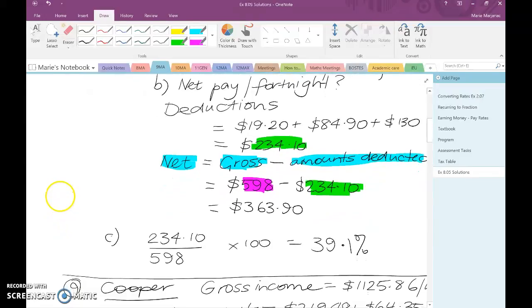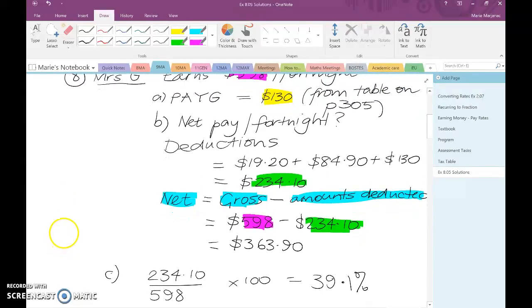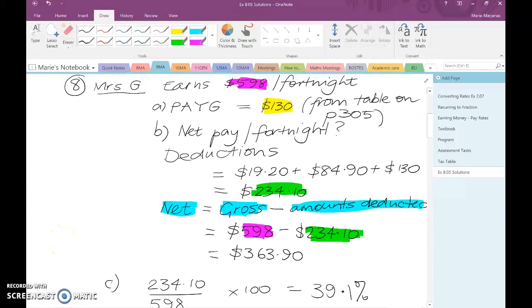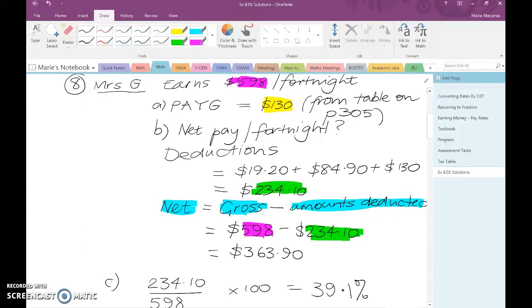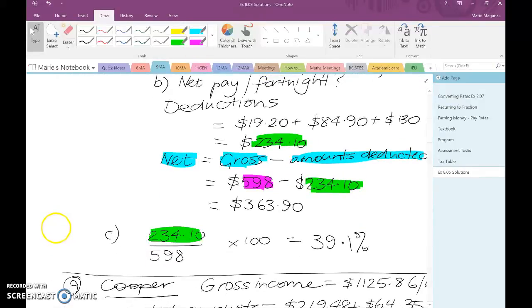Then in the next part, we wanted to know what percentage of the 598, the gross, was the deducted amounts. So that was your 234. That 234 had to be expressed as a fraction first of your original, and then how do we turn that into a percentage? Well, we want that fraction of 100, and there's your answer.